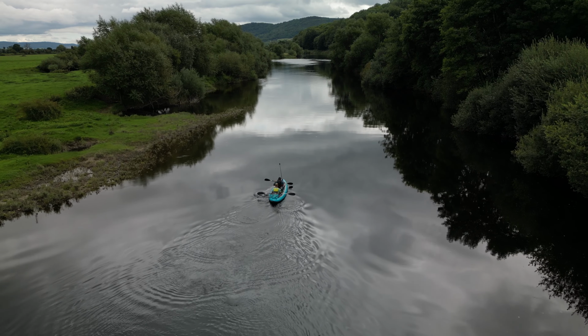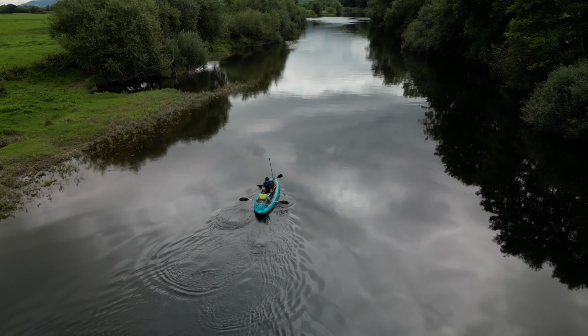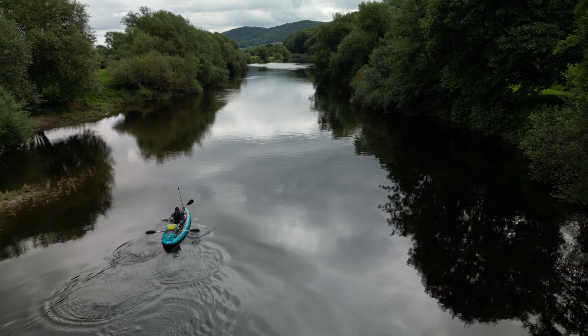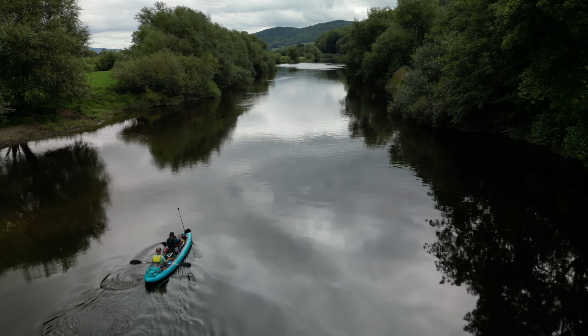There seemed to be a reasonable amount of water and flow in the river, which would assist us on our progression downstream. The scenery was stunning as we passed green pastures flanked by wooded bluffs. The foothills of the Black Mountains provided an amazing backdrop.